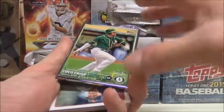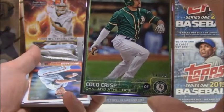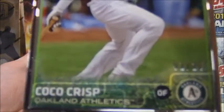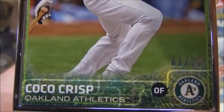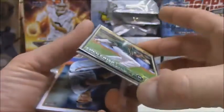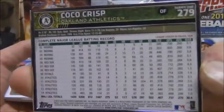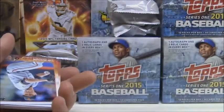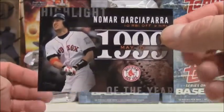Coco Crisp. 1 of 20 for the A's. S33 Peterson 99. 1 of 20. Nice card. Extra thick with the silver frame on it. Those are the case hits. Nice card. The Nomar highlight of the year.